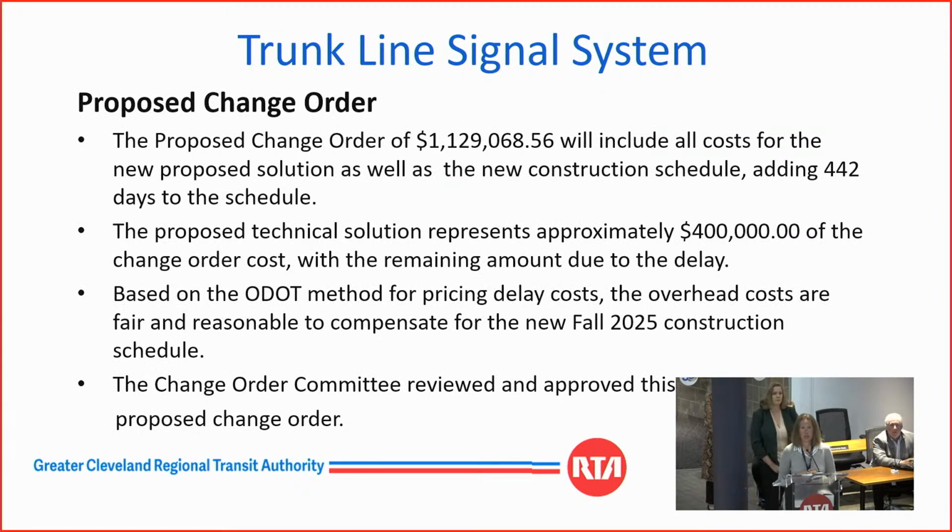The proposed change order of $1,129,068.56 will include all the costs for the new proposed solution as well as the new construction schedule, adding 442 days to the schedule. The proposed technical solution represents approximately $400,000 of the change order cost, with the remaining amount due to delay as we navigated the complexities of this project.